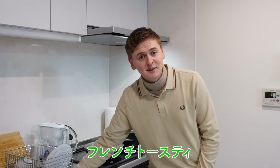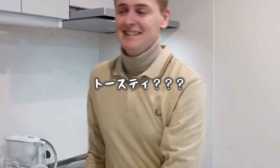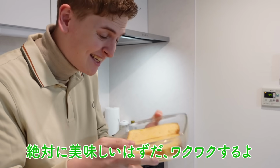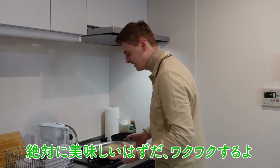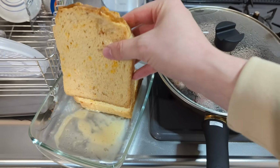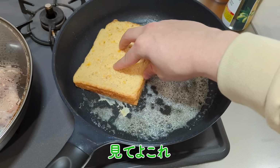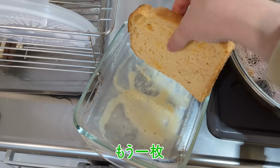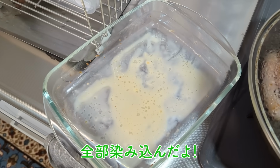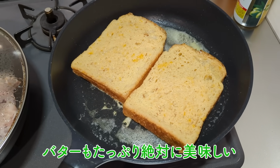次はフレンチトースト。次はフレンチトーストです。Pretty much soaked up absolutely everything, so hopefully that's going to be absolutely so nice and delicious. Can't wait to cook this one. Alright, so we've got a French toast. Oh, ready? 3, 2, 1. Oh yeah. Look at that, delicious. Next one. 3, 2, 1. Oh, lovely. Nothing left in there. Perfect, perfect. Look at that. The butter bubbling away. Oh, delicious.